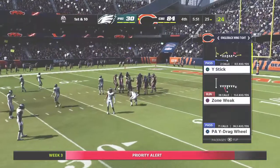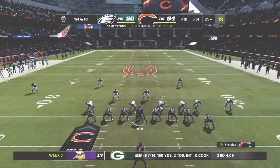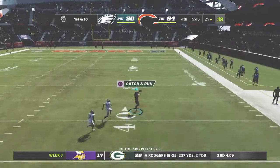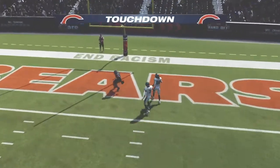The Bears offense ready to go for their next drive. They're looking at a 3rd straight win here if they can hold on. To throw is Fields. He'll buy some time right. On the run, he'll let this go deep right side. And that's caught inside the 35. Touchdown, Bears.